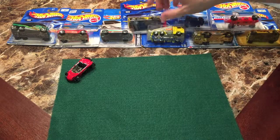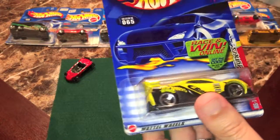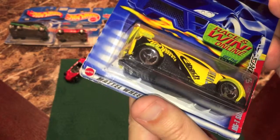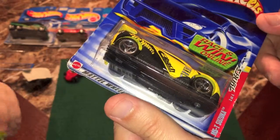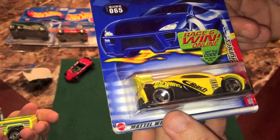Okay, which one do I open now, Kelvin? This one? Okay. We have 2002, number 65, MST Suzuka. Wow, this is from the Tuners series. Wow, we like that.